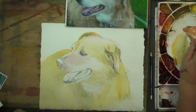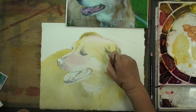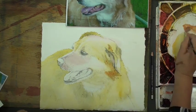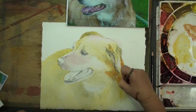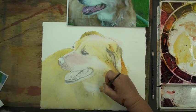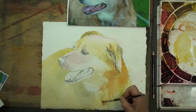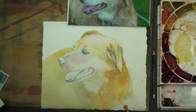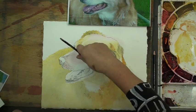Now I want to warm this up a little bit. I'm going to take a little quinacridone burnt orange and add it on top of the grays and on top of the pinks and on top of the raw sienna. And where I see this darker value, I'm going to come in and paint that in. And this is all pretty much darker all the way down here. Oh, I like that warmer color. Nice. Again, we'll just lose it in a vignette style here. Soften some of these edges.